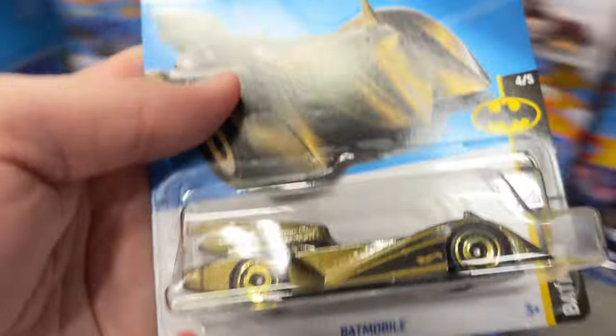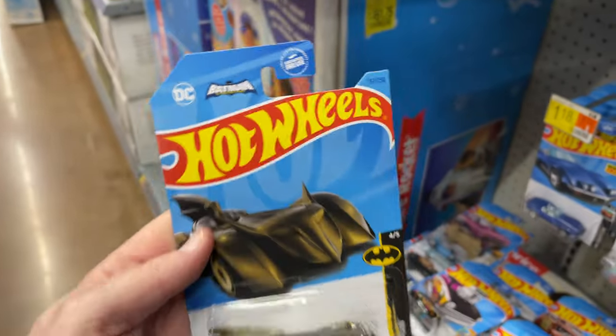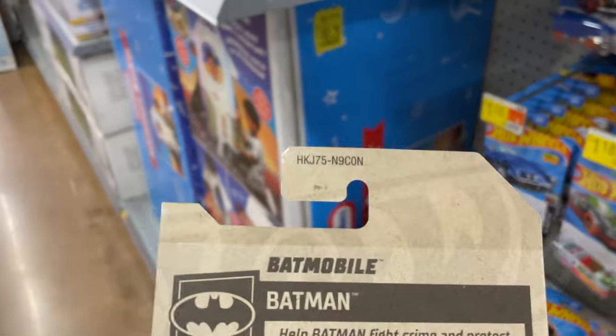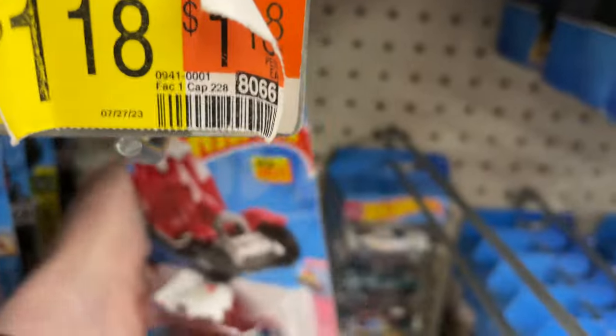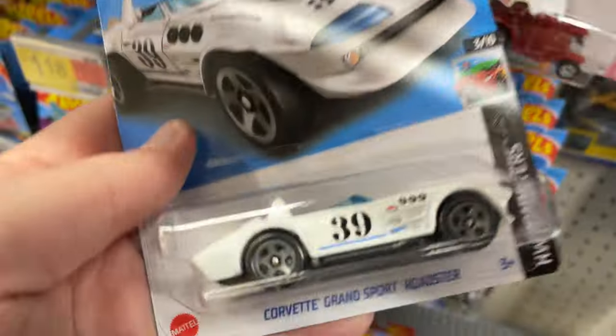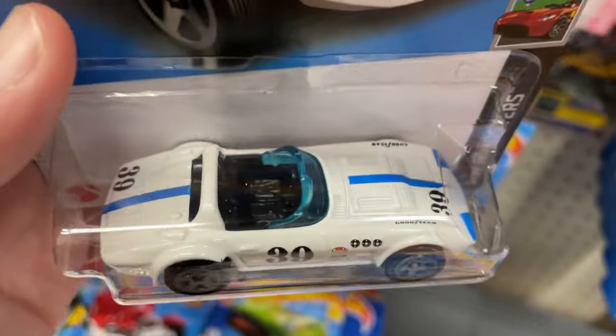Here's a Batmobile. This one's from Batman: The Brave and the Bold. There are so many different Batman series that it's hard to remember sometimes. And we have the Sport, the Grand Sport right there.